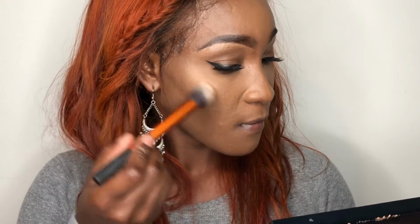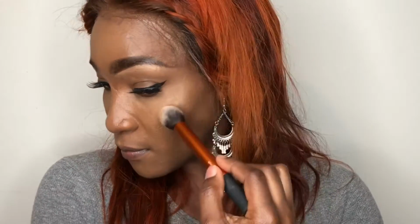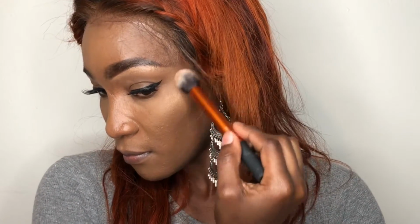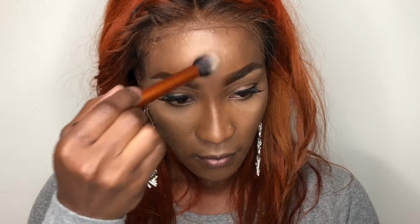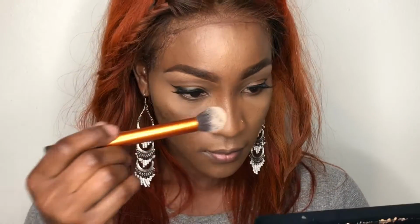So I'm going to go ahead and put it on my face. So this is Pose. As you can see, it's not really showing up on my skin, so I guess it's for persons with more darker skin tone because it has like a copper bronzy shade, and I really like my highlighters to be golden, so I think I will love Boomin' a lot.